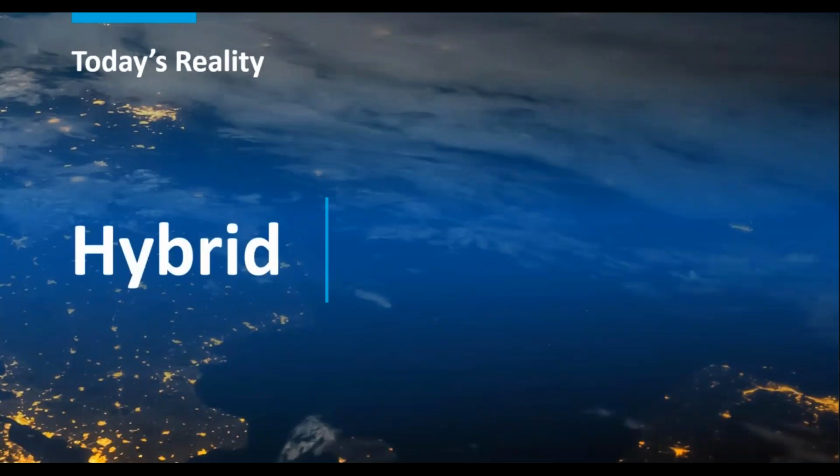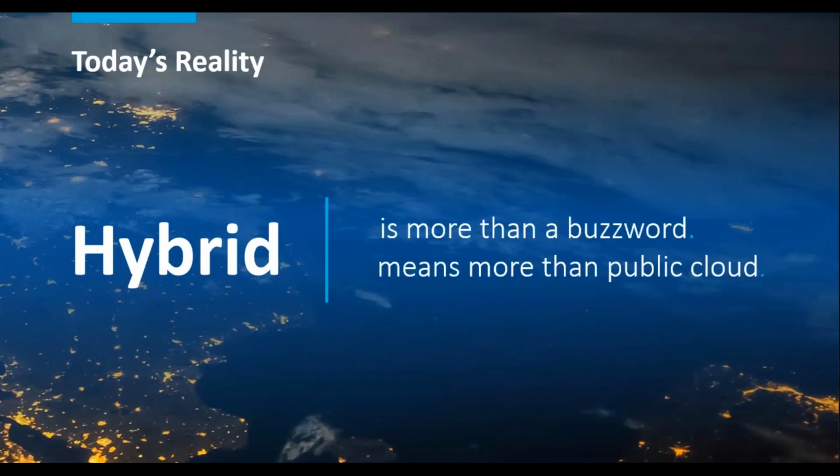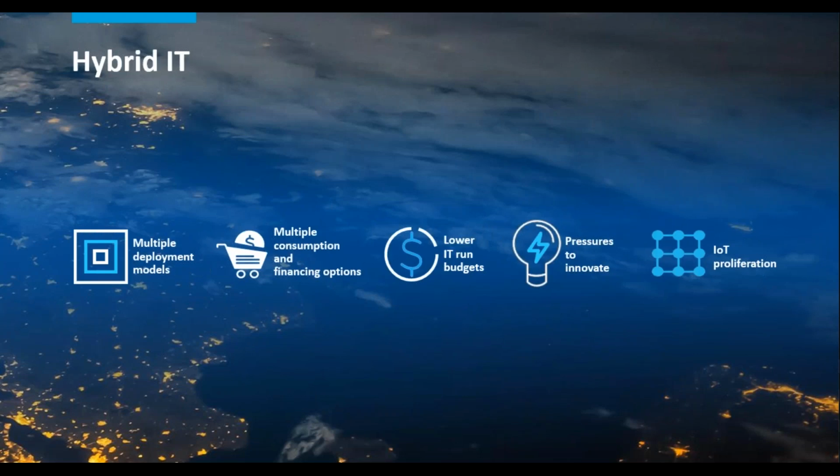So what is today's reality for organizations? Mostly they are struggling with a hybrid world. Hybrid is more than just a buzzword, and it's more than public cloud. Hybrid means typically organizations have infrastructure in place from mainframe environments right down to desktops, right down to cloud environments, hybrid clouds, public clouds, private clouds, and everything in between. And that creates its own challenges.